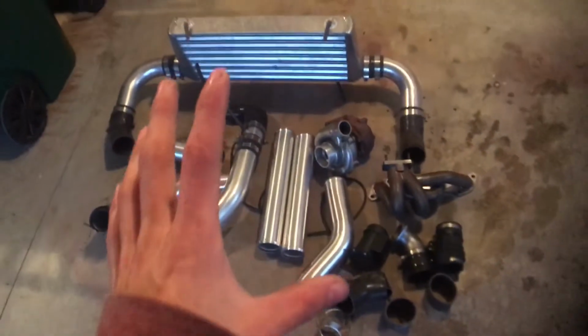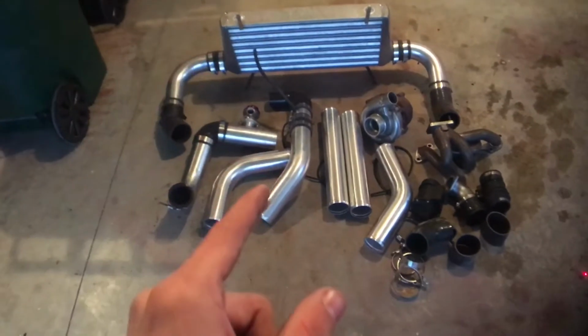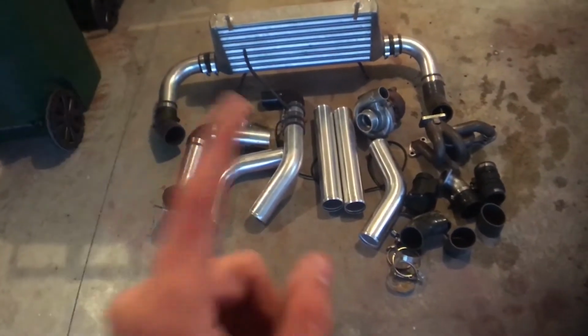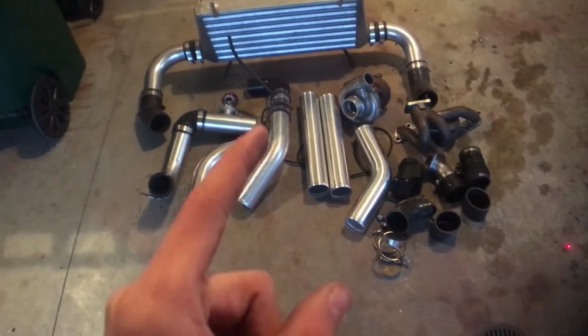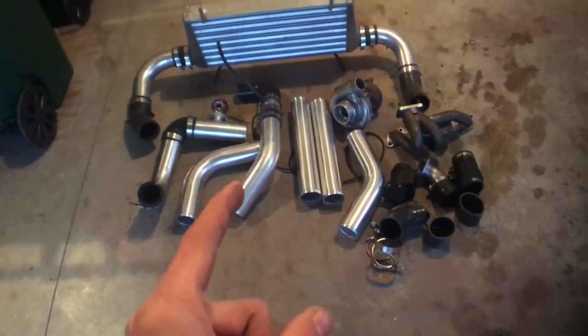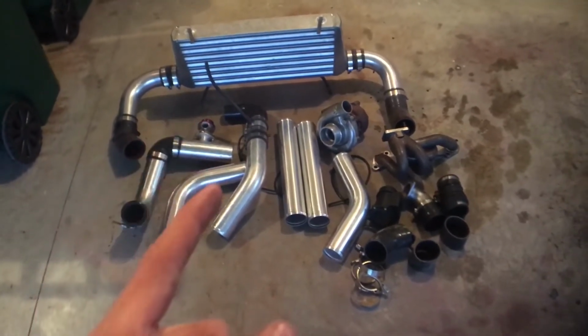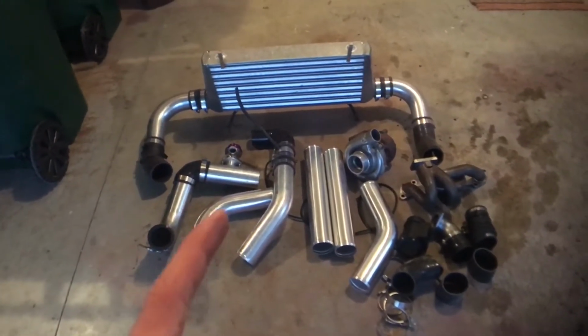What we still need for this turbo kit: downpipe, oil lines, manifold, head studs, head gasket. I think that's it. And then a tune.